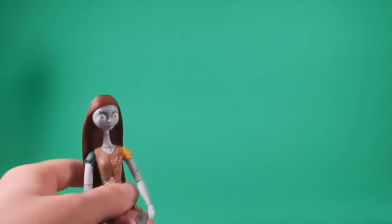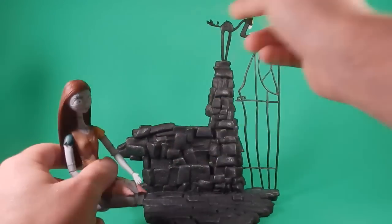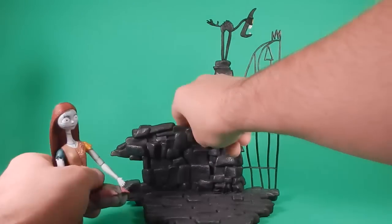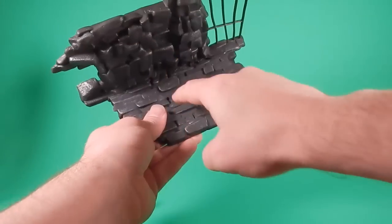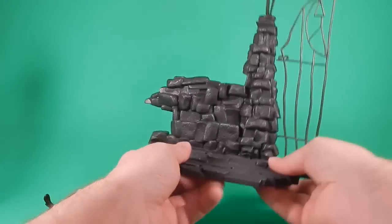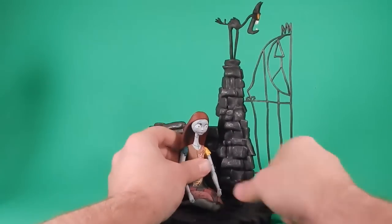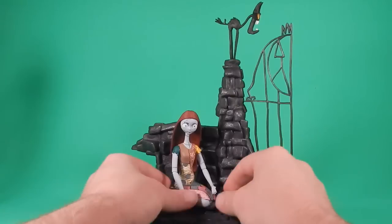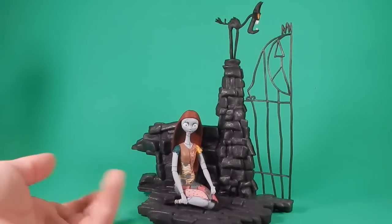So again, here comes the base. And her base is nice too. It's nicely sculpted. It's in the same colors as Jack's. It has 2 peg holes here to put the base stand in. But I prefer this right here. The wall holds her up. She can look out. I kind of like this.